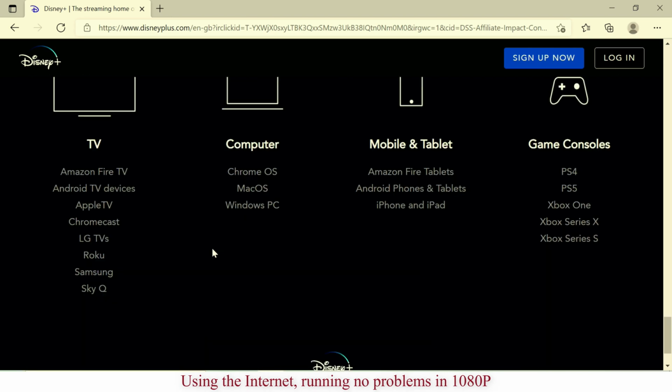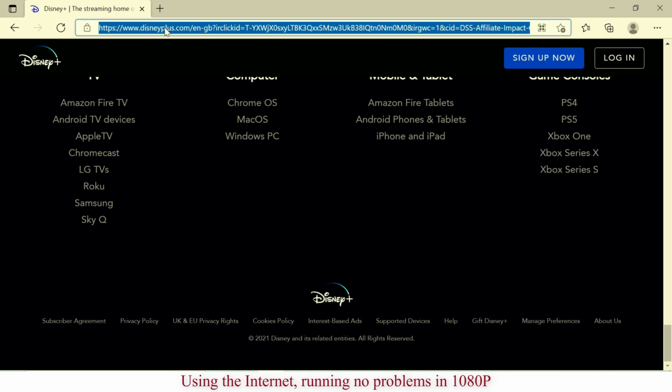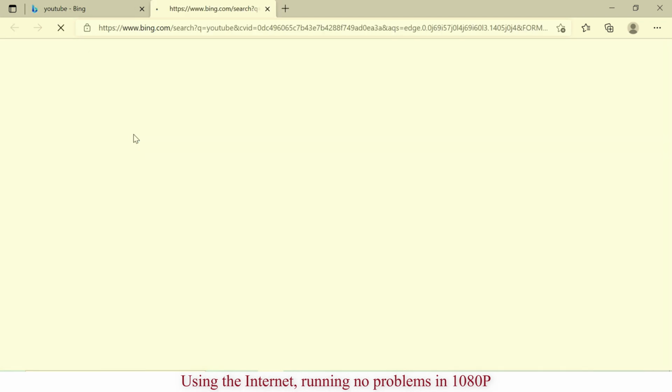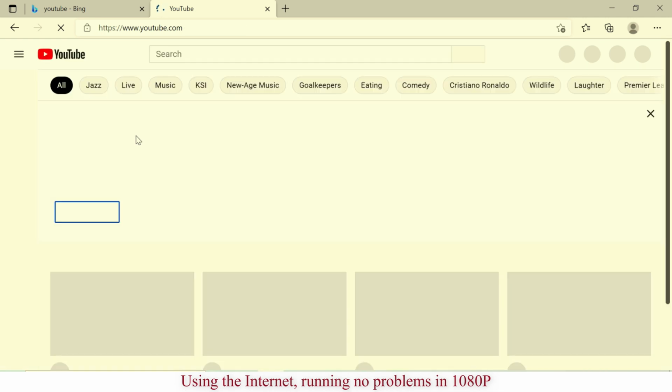Now we're going through the internet. You see it's running extremely fast. At the end of the day, it's a lot quicker than what it was before.